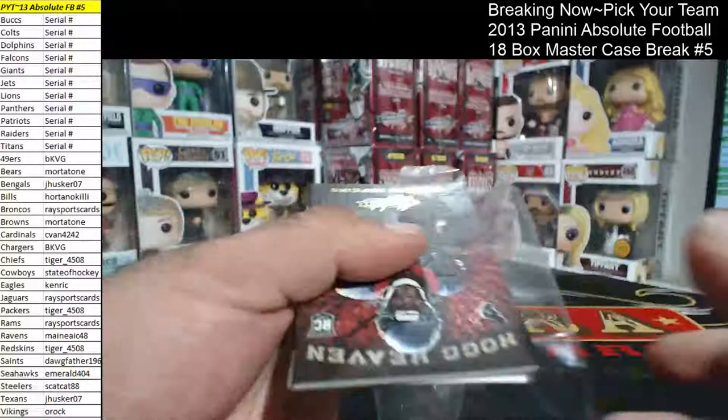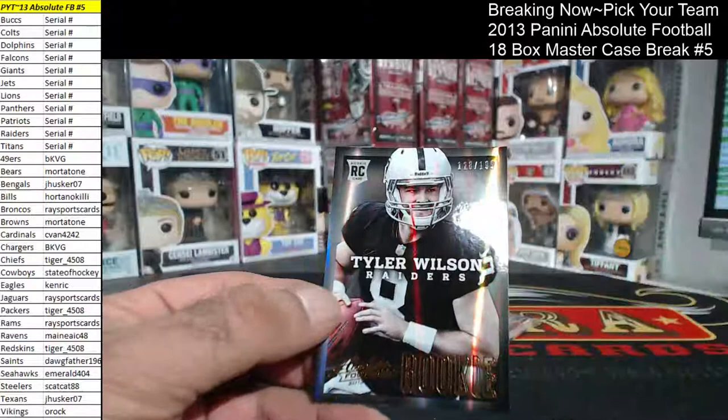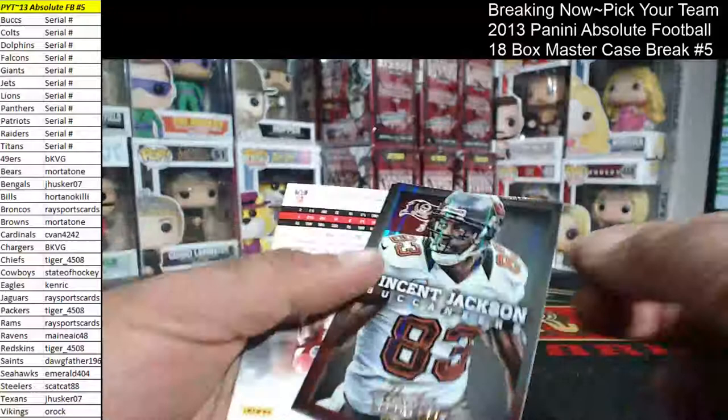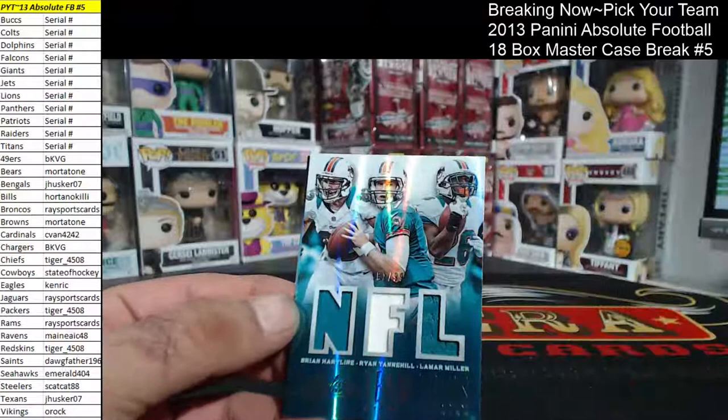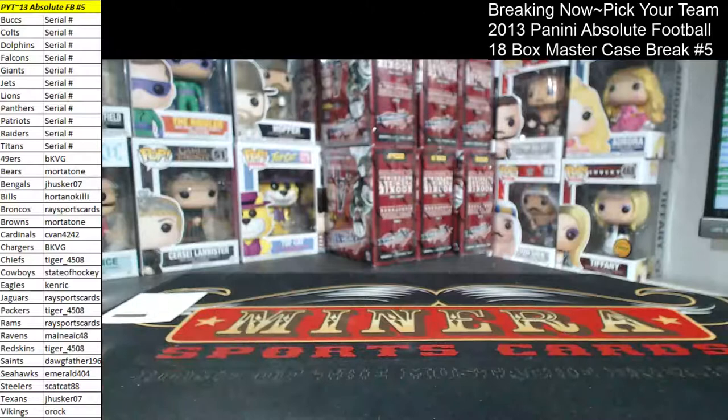Dude, this case has been stupid. DeAndre Hopkins and another Alex Okafor. 4-for-3 of 499 for the Cardinals. Tyler Wilson for the Raiders. LeSean McCoy and Dolphins. Dolphins is random. Spot number 2, 62 of 99. Brian Hartline, Ryan Tannehill, and Lamar Miller. And Knile Davis for the Chiefs. Spot number 2 is Carl with the K things.